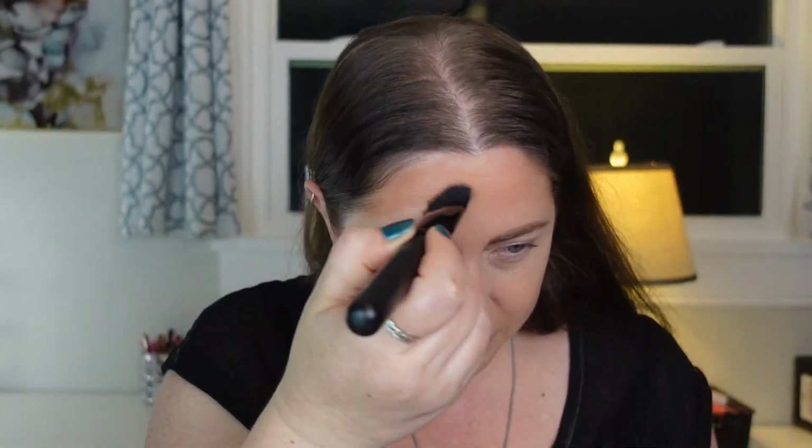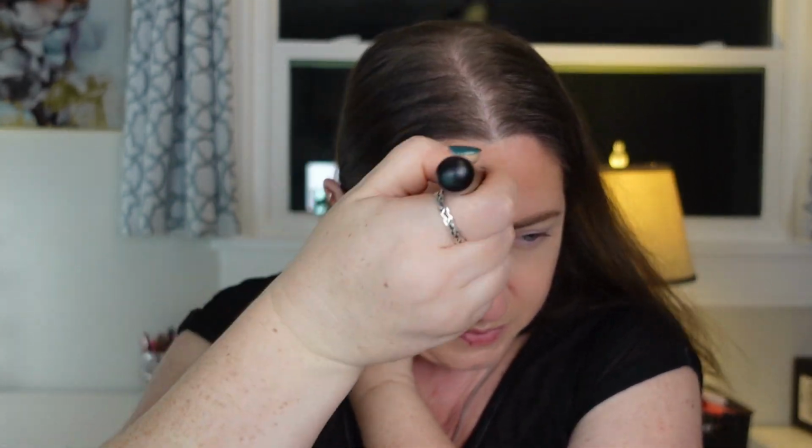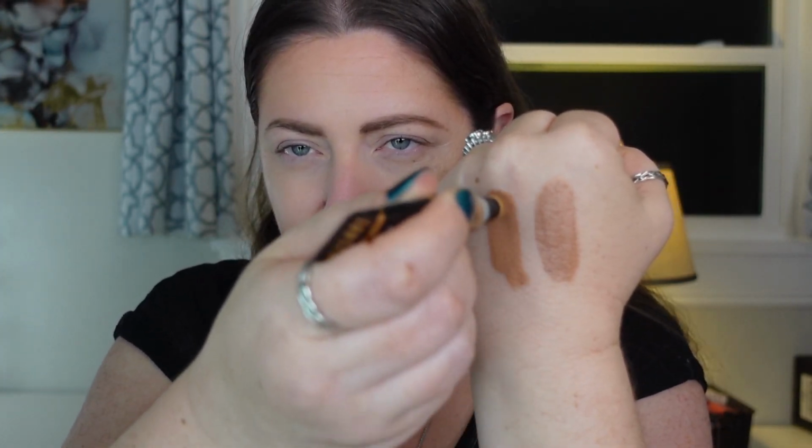So I think the Milani is more of a dupe than the Tarte Sculpt Tape. There is the Milani. So you can see it's a pretty light tone. I just don't think it's dark enough to be a contour. And I think it looks more like a bronzer and just has a little bit of warmth on the cheeks.